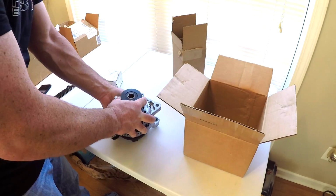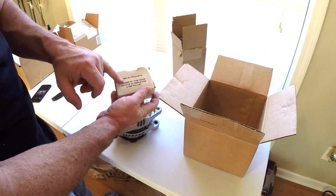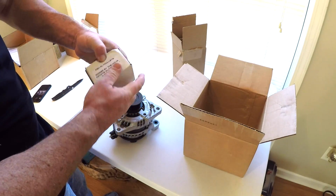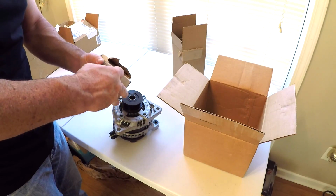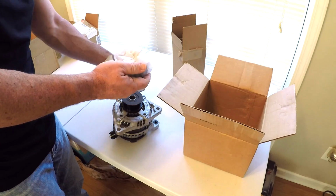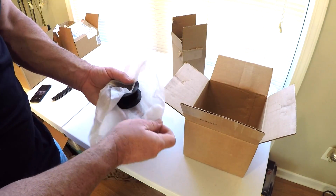All set. Now, here's the little caveat. There's another box in here. This is the pulley for the alternator, 6-rib pulley. So there's obviously a difference, and I need to clarify with Frank exactly what the difference is. But obviously, I think because of the way the accessory drive works, you got to have a different size pulley. I'm going to compare them real quick.